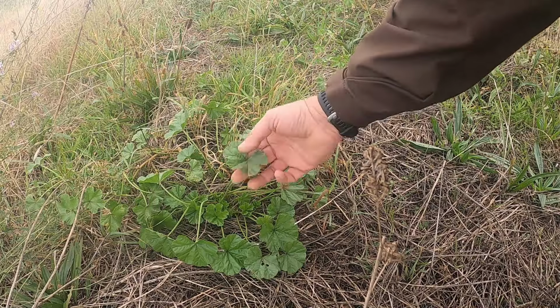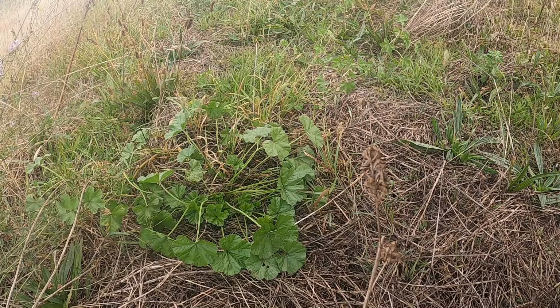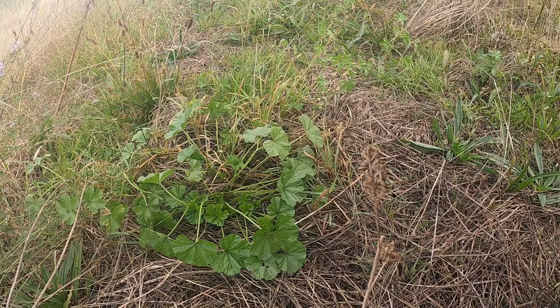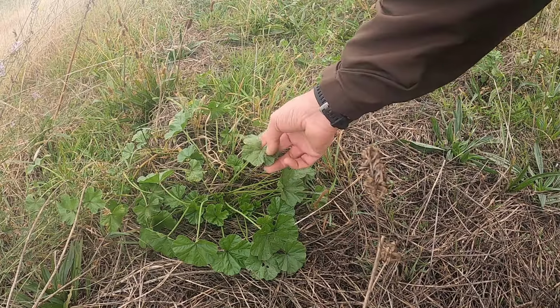It's edible, you know. I mean, obviously, as a disclaimer, and like I will say with all these plants that I put on my videos, don't take my word for it, go and do your own work as well. But most of the time I'll only talk about what I positively can identify. But yeah, common mallow there, look.